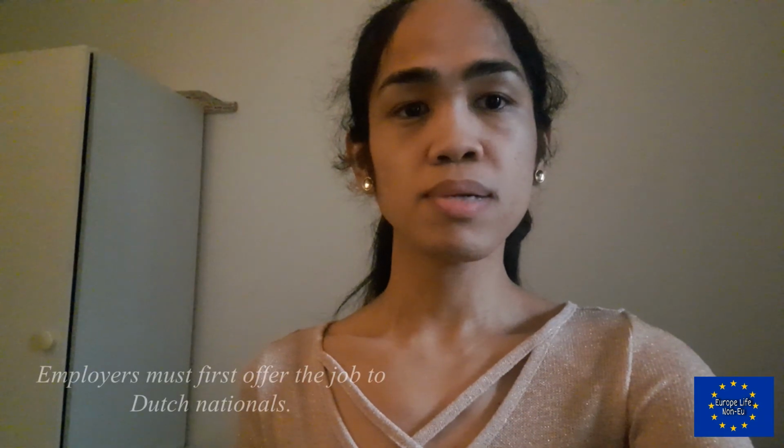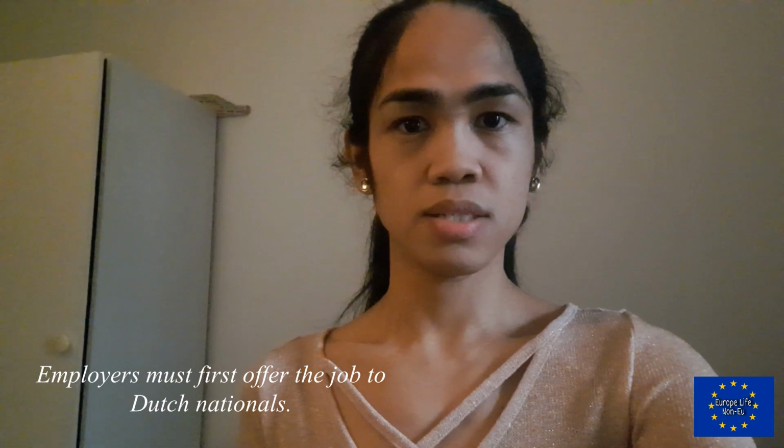So first guys, any employer in any EU country, Malta, Netherlands, any European country, first needs to prioritize hiring locals. For example, the first priority in Malta are the Maltese people, in the Netherlands, the Dutch people. So now let's focus on the Netherlands. For example, the application of a work permit or the hiring process is like this. First, your employer must hire Dutch nationals. So they are the priority.